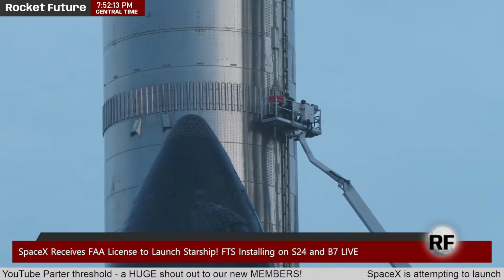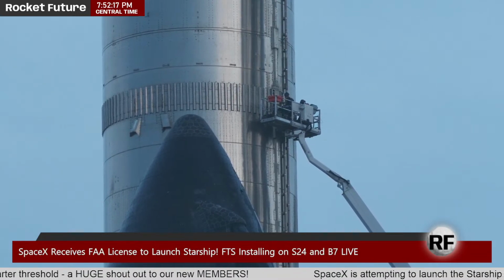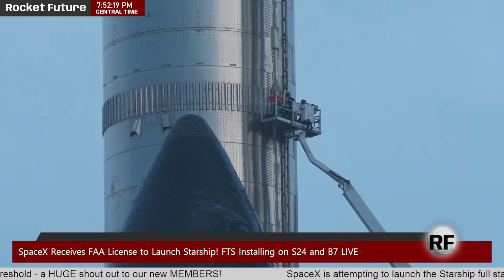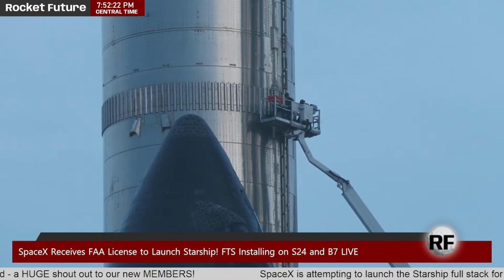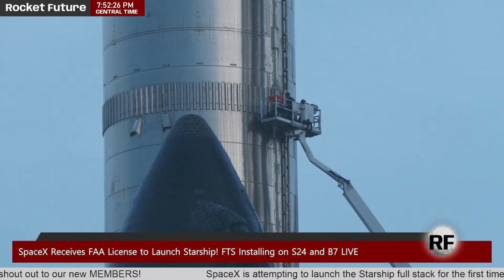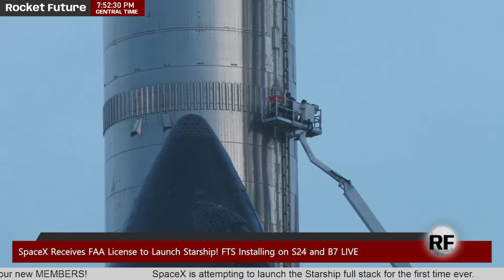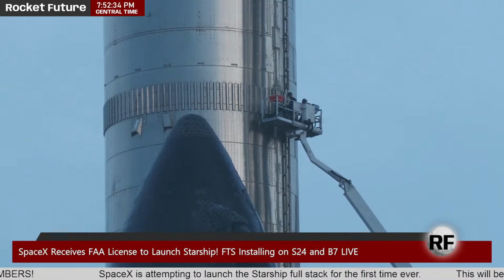I'll be keeping an eye out to see if there's any chance that we'll see Ship 24 lifted tonight. I just don't really know how likely it is. Again, now that FTS is installed, I feel like they might just wait until the road closure on Monday. But all right, I'm gonna be back in like 20 minutes or so. If you have any questions, you can drop those in the chat, and I will do my best to answer those when I get back. So just hang tight, and I'll be back with you shortly.